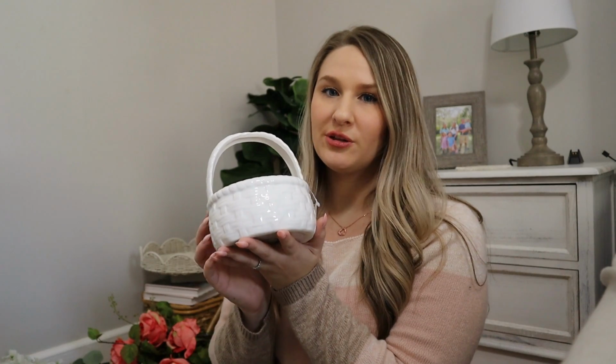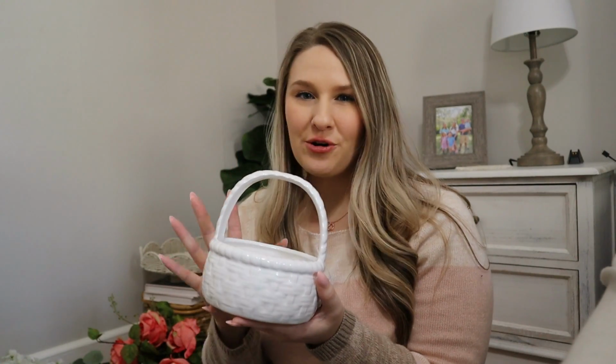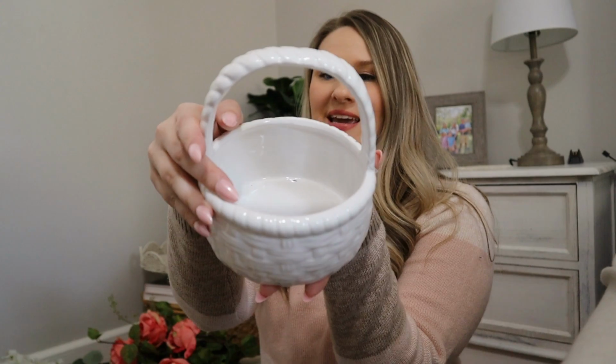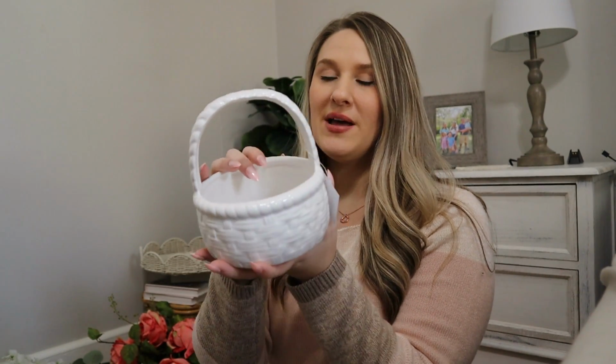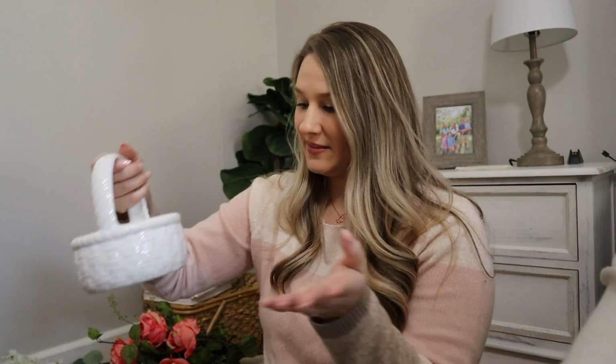I actually bought a blue one of these at Hobby Lobby a while back, but I don't think I'm going to use it. I think I'm going to return the blue one because I grabbed this white one instead. I kind of wanted a cream color one, or maybe a subtle pink or blue. But the blue one I got is bright Easter egg blue, and I'm just not really feeling it. But I found this one. It's a little ceramic Easter basket. It is so cute. Maybe we could put some moss and some Easter eggs or some carrots or something in here, and maybe it'll fit on my tiered tray or on the top of a stack of books. I think that would be really cute.